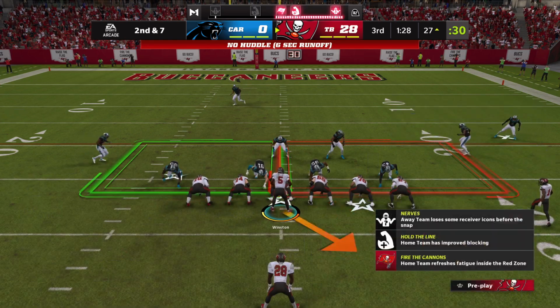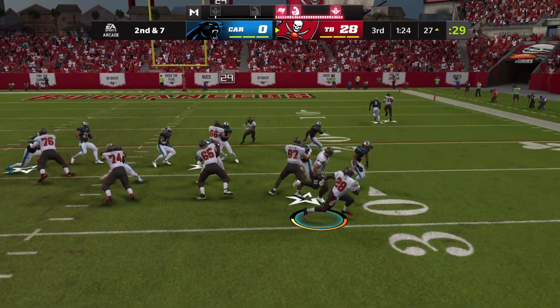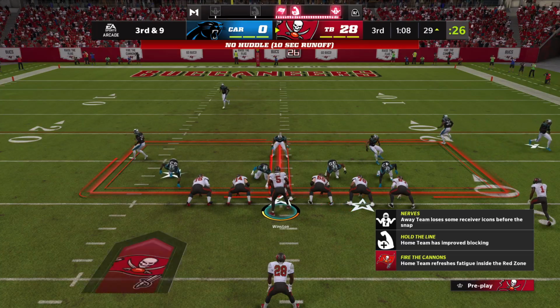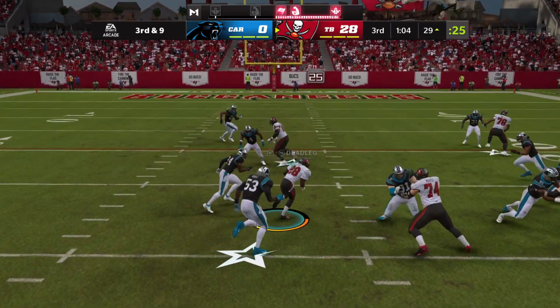And quickly they get to the line. They'll keep it on the ground. It's done. And he went nowhere. He'll lose yardage back to the 29. They got to get to the 20 to keep the drive alive on 3rd down.